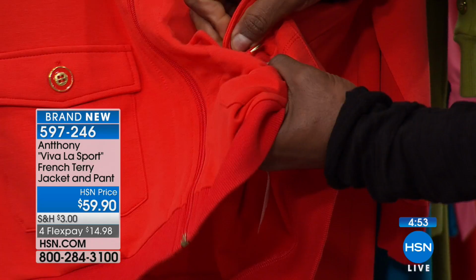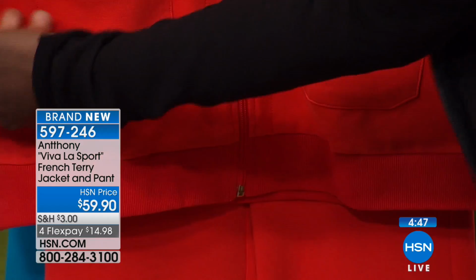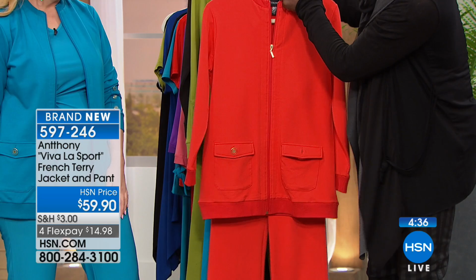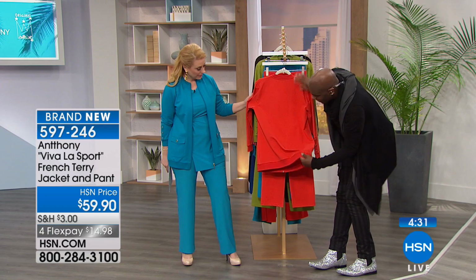Then you have a self-dyed 2x2 ribbing along the waistband and also on the cuff. And up the side of the sleeve, you have little baby buttons. So you have mama buttons and you have baby buttons. Soft ribbing again underneath the buttons. And in the back of this, which is nice, you have the ribbing going all the way around the back like a baseball jacket and along the back. So you have a lot of ease, a lot of comfort.